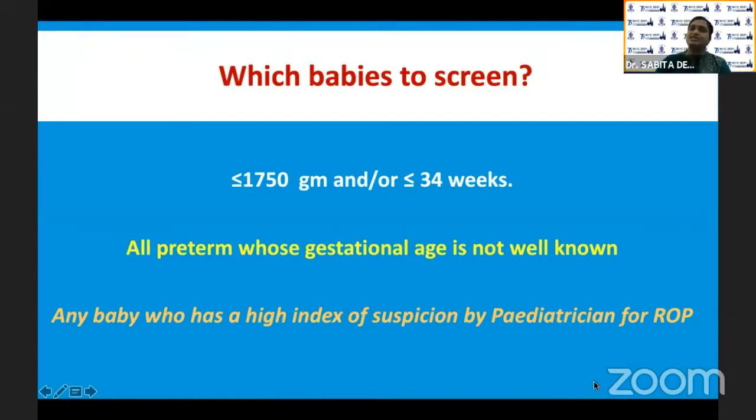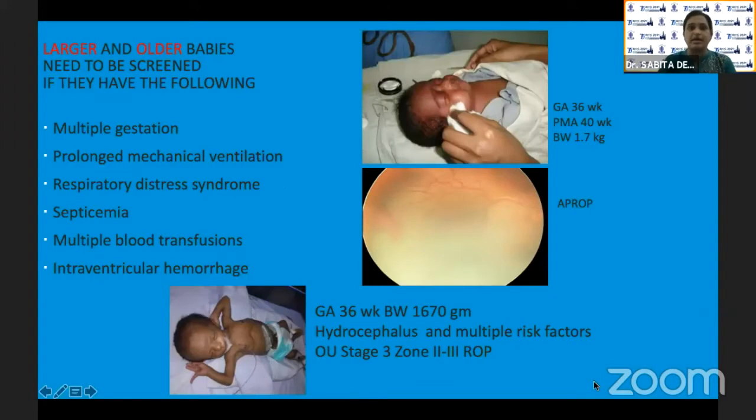So whose babies do we screen in our study? We follow the ICROP classification. All the babies less than 750 grams and less than 34 weeks of gestation are screened, and all preterm babies whose gestational age is not well known to us are screened. Any baby with a high index of suspicion by the pediatrician for ROP is screened. Even larger babies with some associated risk factors like multiple gestation, prolonged mechanical ventilation, or RDS are screened. In these babies also, we find some showing ROP changes.